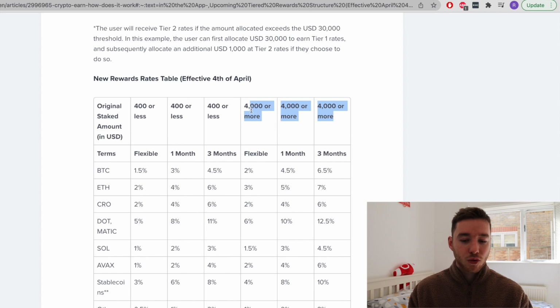I have the Royal Indigo card, so I'm looking at these final 3 columns, and you can see the rates there. Ethereum's increasing slightly from 6.5 to 7%, Bitcoin staying the same, CRO staying the same. In general, there's not a huge amount of change in the interest rates you'll earn. Some have increased slightly, some have fallen slightly.